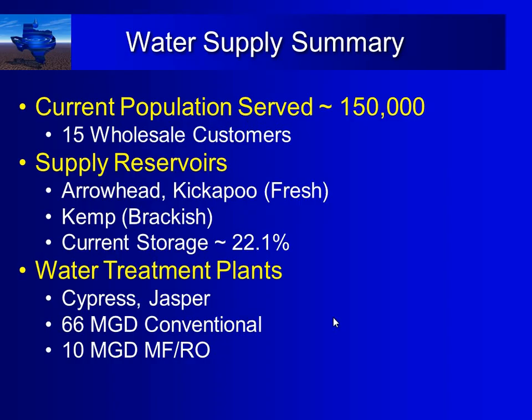Wichita Falls, of course, is a little over a couple hours from here. They serve about 150,000 customers with water, including 15 wholesale customers. They have 3 lakes that they use. 2 of these are fresh lakes, Lake Arrowhead and Lake Kickapoo, and then they also have a brackish lake, Lake Kemp. Their current storage is now at 22%. It's continued to drop. The worst of the drought was in 2011, but as you'll see, the drought is still continuing for them.